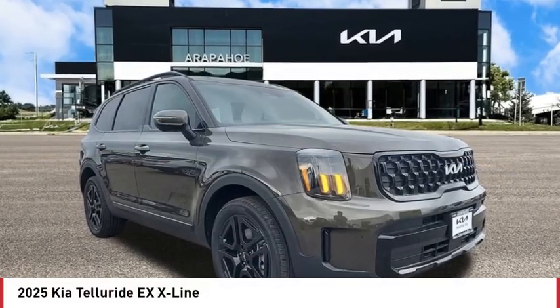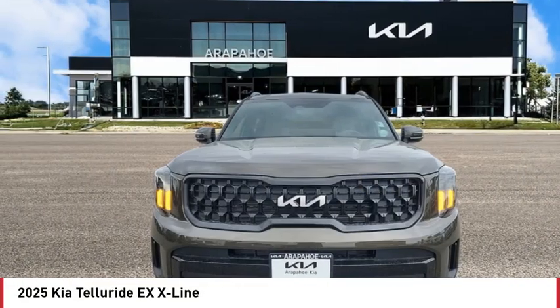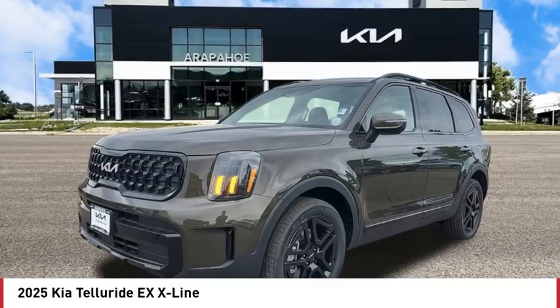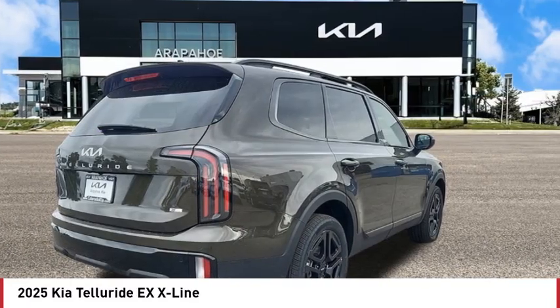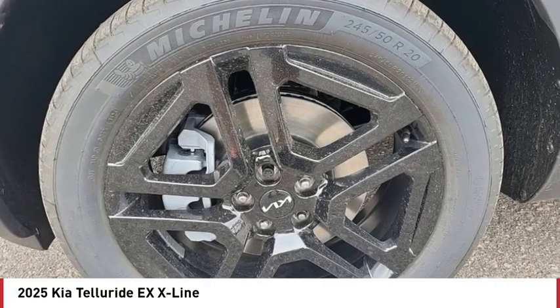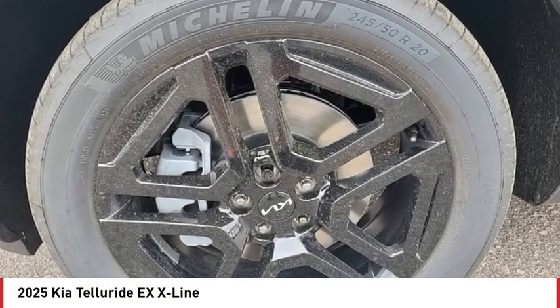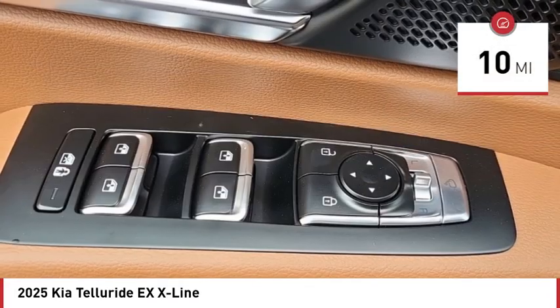Come test drive the 2025 Telluride. The Kia Telluride is an impressive SUV that boasts a striking exterior look, plenty of interior technology features, additional space for guests in the third row, and a powerful engine leave no doubt that this is an SUV worth talking about. This vehicle has less than 100 miles.